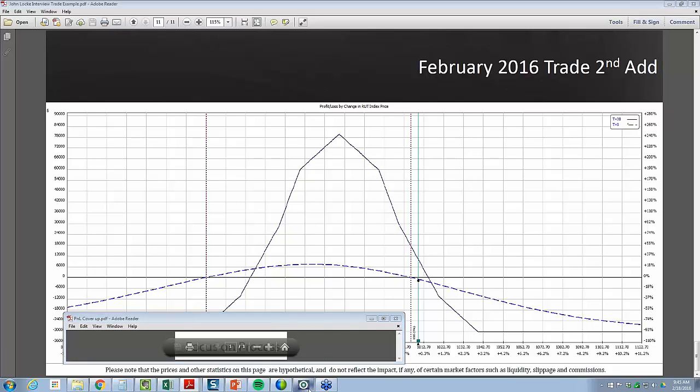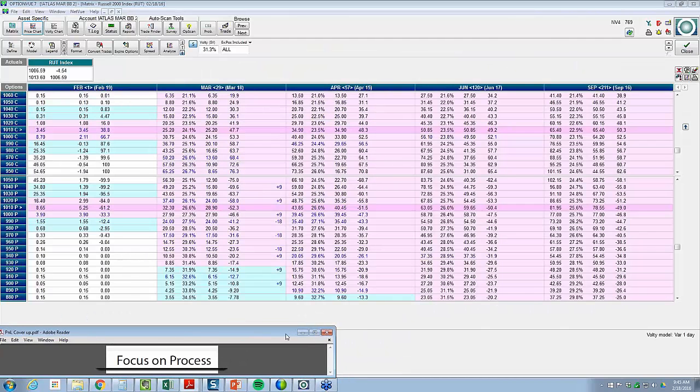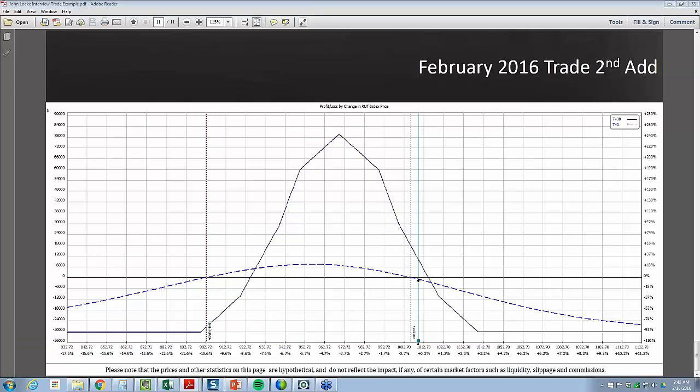Fantastic. So generally what we'll do is, we'll have our OV screens, and it'll cover up this part of it, because we don't need to see that. We just need to see the positions out there and what's happening. So what we did is we've got something that stays above on your desktop, so you can't cover it up. I can't remember the program we have. So it says focus on process, and that's all we need to focus on. As long as we do that, the results will take care of themselves.